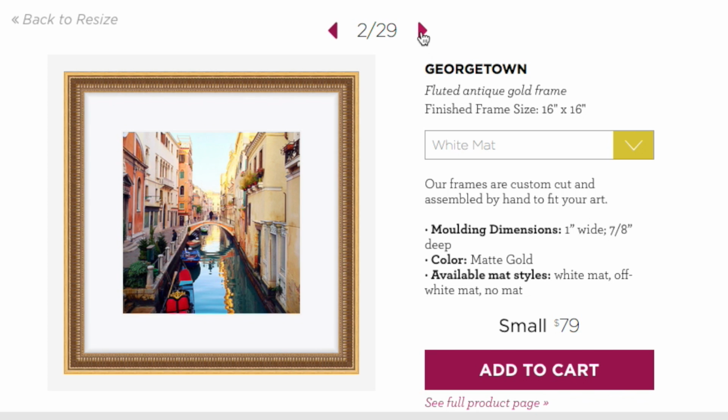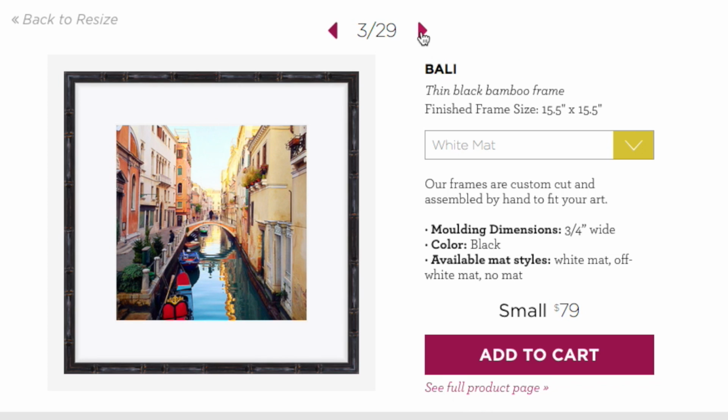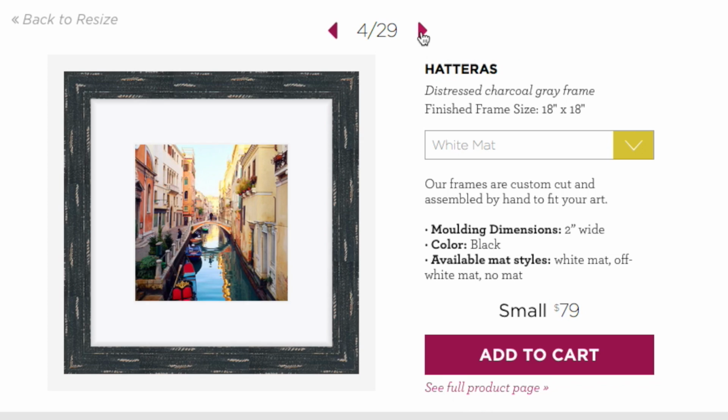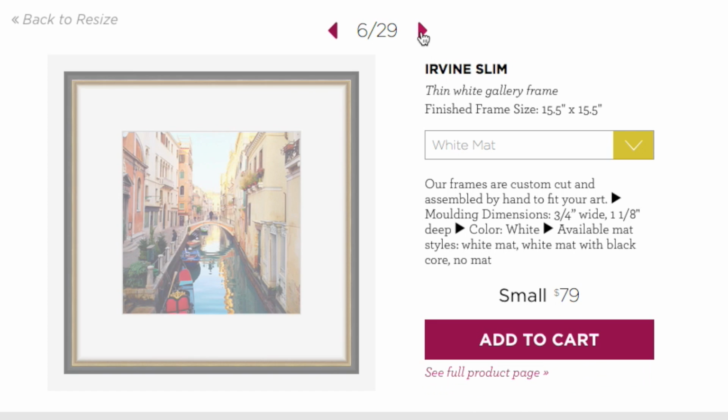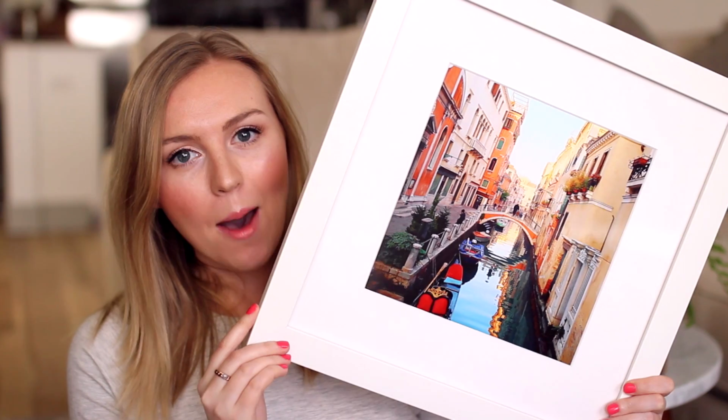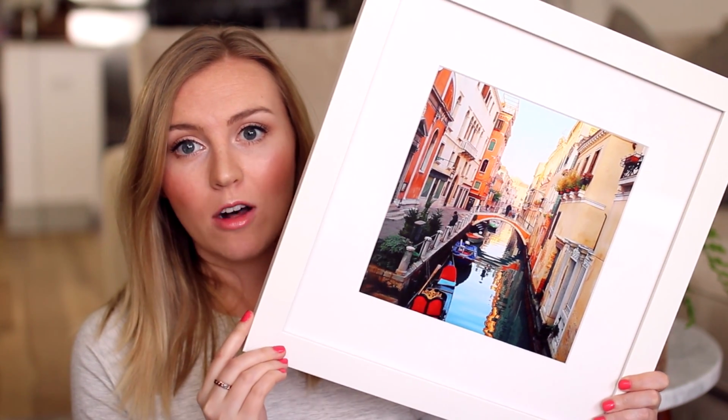They have a little visualizer, so it has your picture, and then you can click through and look at all different styles, like white frames, gold frames, wood frames, all kinds of different things, and visualize, and then you pick your size and you check out, and it's free shipping and they ship it to you. So I'm really happy with how this turned out, and they use really high quality materials too.